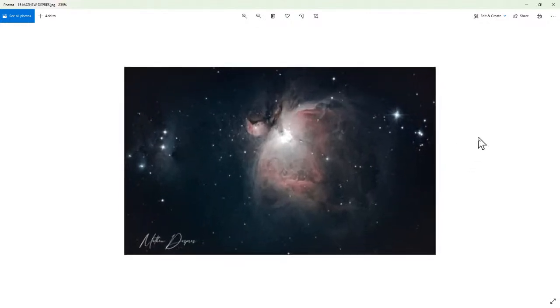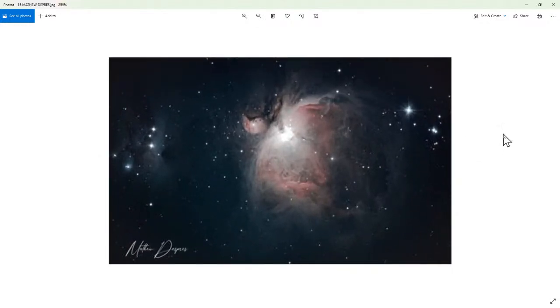This is Matthew Duprey. He said this is about 20 minutes exposure time. He said that he got this one around this time last year. He used a Celestron 9 1/4 Edge HD using Hyperstar attachment, and a Celestron AVX mount. It's 26 by 4, 45-second exposures.